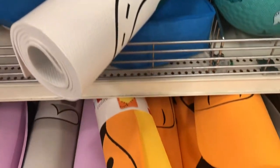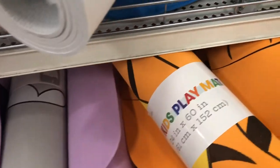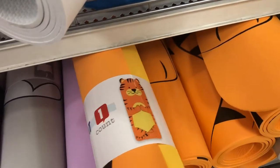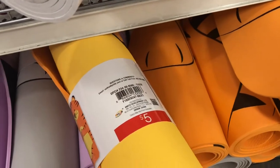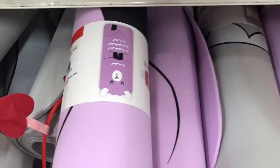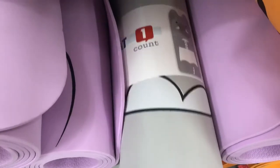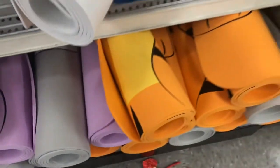Let's see, what is this down here? This is a big old playmat. It's foamy, so that's pretty neat. This one has a tiger on it, and let's see, it is $5. So let's see what other ones they have. This little purple thing right here. Is that a bat? I think that's a bat. And then here's one, it's an elephant. Those are adorable. All right, let's see what else we can find.